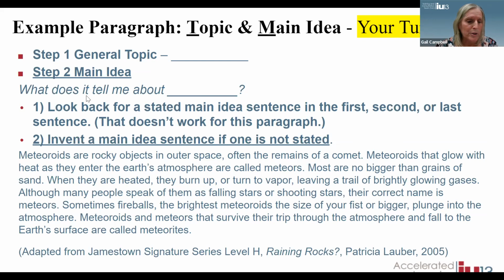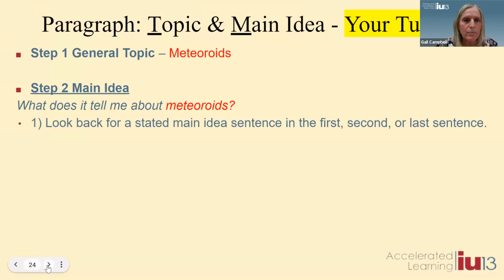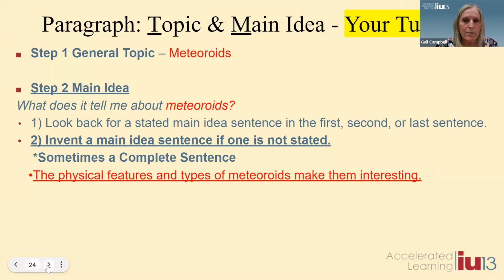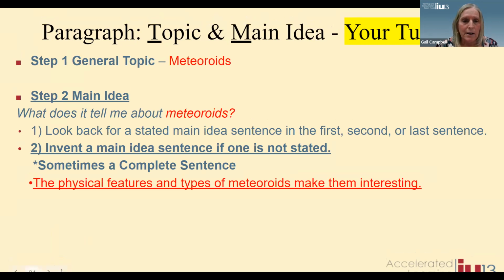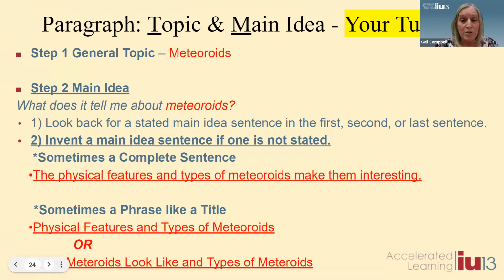Thank you. So we have characteristics, and if we just take a look here, and if we wanted to turn that into a complete sentence, we could say the characteristics of meteoroids make them interesting, or the physical features. It does talk a little bit about the types of meteoroids because it mentions the meteors versus the meteoroids. So a meteor is a type of meteoroid.